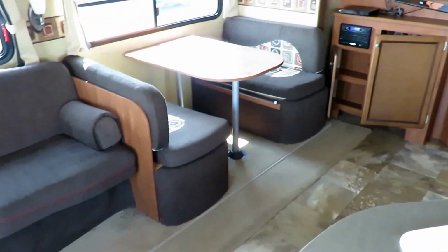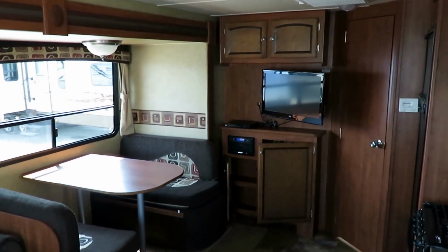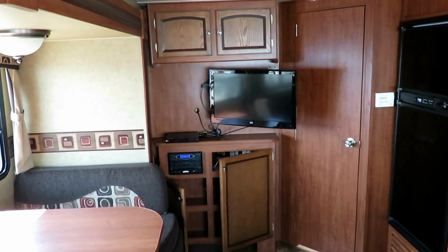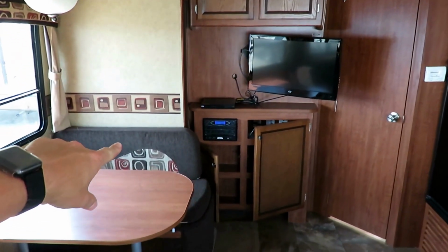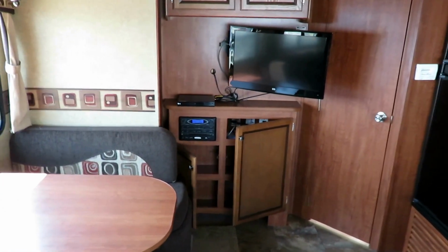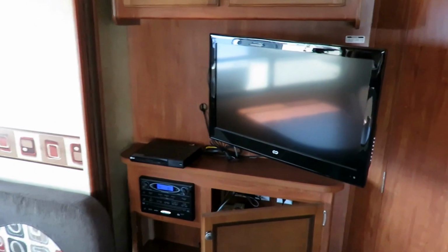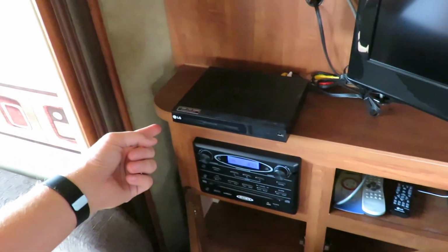But the color contrast, the sweeps, the shapes, everything in this has such cool character. We've got our swing out LED TV over here, the AM/FM CD DVD player down here. Now, at the time of this filming, I still don't have clarity on this. I've asked to get some information on this. This is an aftermarket DVD player.